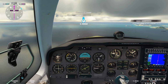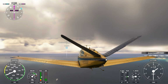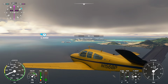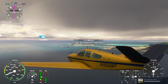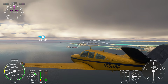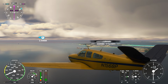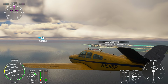United 820, heavy traffic is now 1 o'clock, 6 miles westbound, 6,000. Still looking, United 820. United 820, descend and maintain 2,500, turn left heading 330. Heading 330, 2,500, United 820. 4590, turn left heading 090. Left turn 090, 4590. United 820, company traffic does have you inside the airport.